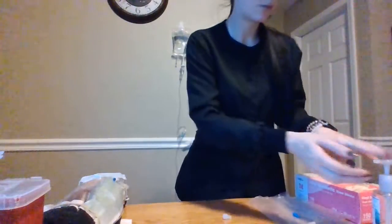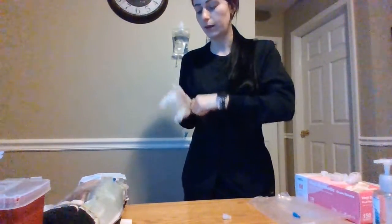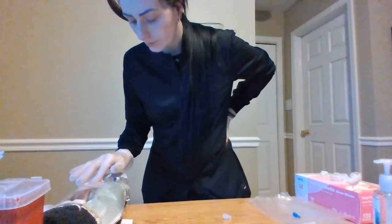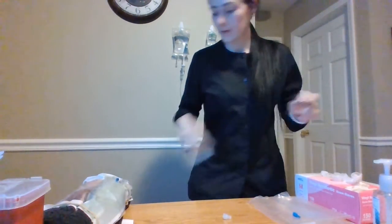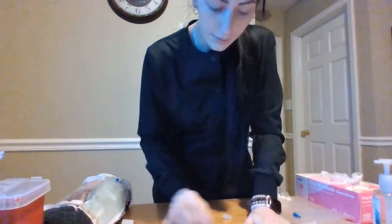All right, now I want to put some gloves on, recheck the IV site on my patient. So I am palpating and assessing. Everything looks good. Millie, are you having any pain where your IV site is? No? Okay, perfect. Glove off. Hand hygiene. And I am now going to sign my mark. And that is it for the piggyback.